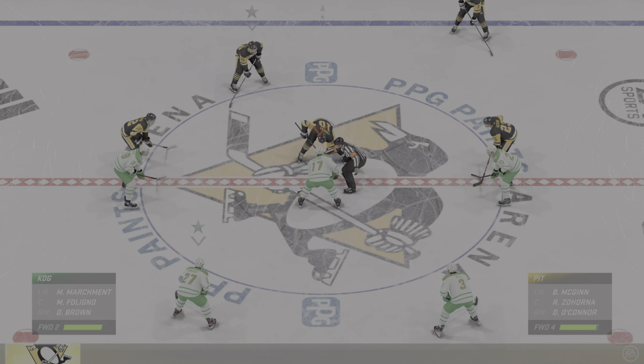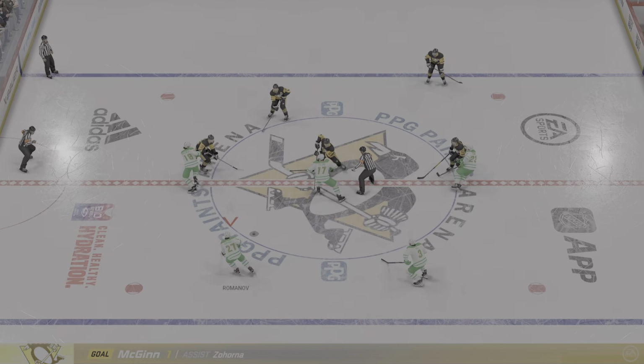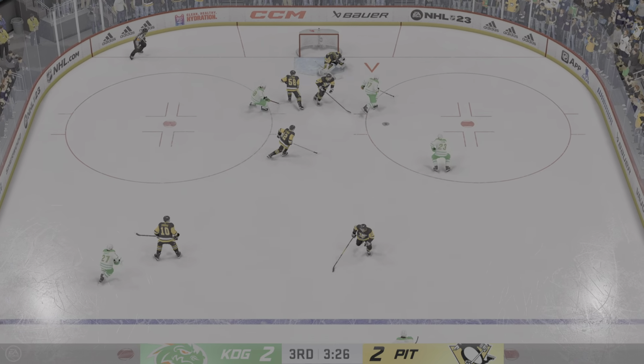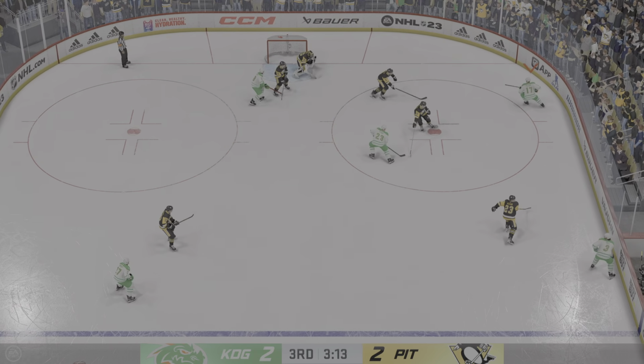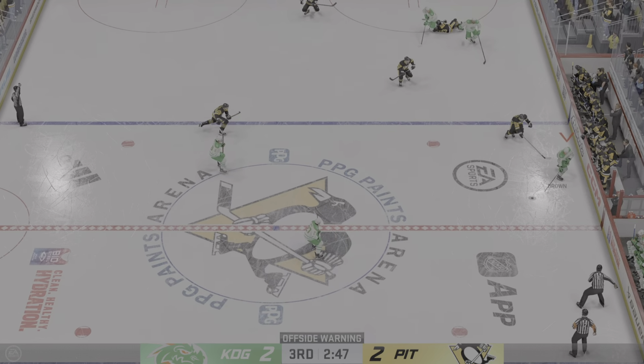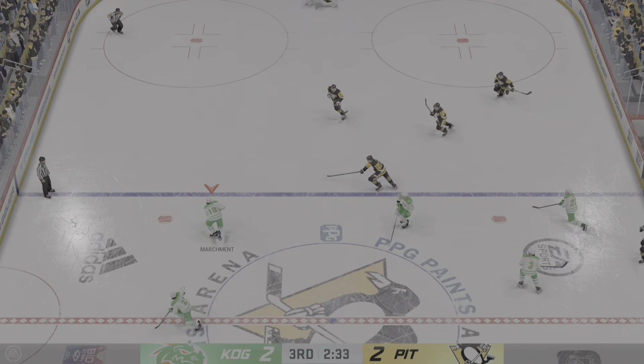Does this change strategies now? Oh, for sure it does. Coaches will shorten this bench. Right down, you might see players going every second shift on the way down the stretch. That's some smart heads-up defensive play by O'Connor. Moves it quickly over to Marchment.